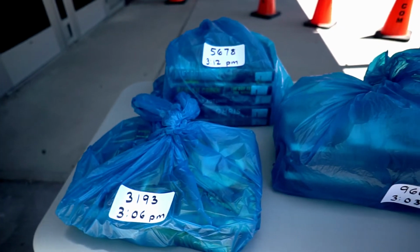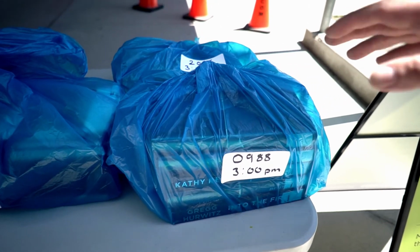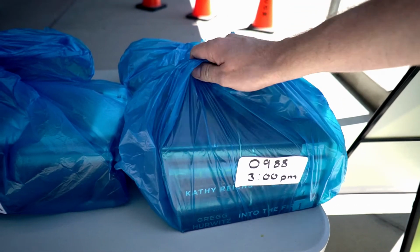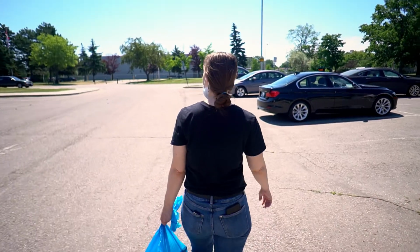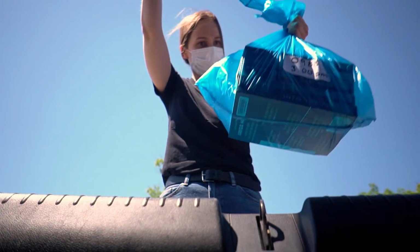When you've reached the front, look for the bag marked with the last 4 digits of your library card number. Avoid touching bags that are not yours. No need to provide us with your ID or library card, just pick up your materials and go. They're already signed out to you.